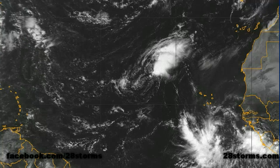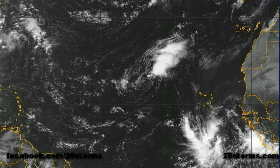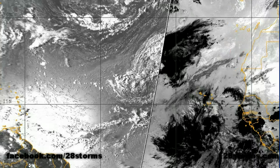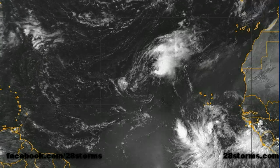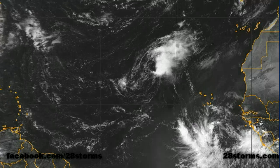I have much greater interest in Invest 92L located to the south of the Cape Verde Islands. Not only does it look a lot more organized, but it also has a slightly greater chance of impacting land, and that will be the highlight of what we look at in today's model guidance. But first off, this is a quick look at the 850 millibar vorticity analysis. We can see that 92L Invest is already beginning to enter the picture, and we have a fairly well-defined vorticity max here.